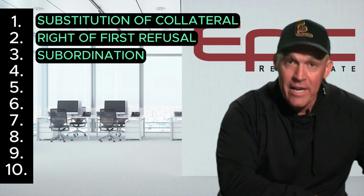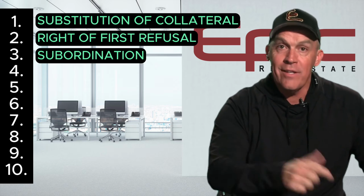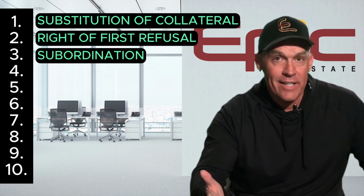But with a subordination clause, the seller is agreeing that if you get another loan in the future, this seller finance loan can take a back seat, letting the new loan cut in front. Why would you want this? Well, if you want to pull out some cash, a bank might agree to give it to you, but only if they're in first position. Now, because you have the subordination clause in your note, it's no problem. This flexibility can be a huge advantage in growing your portfolio.